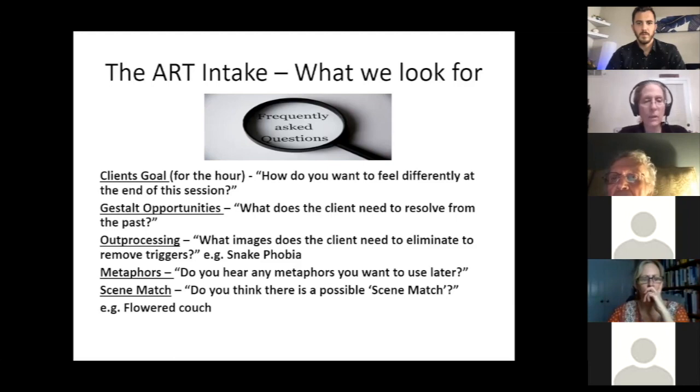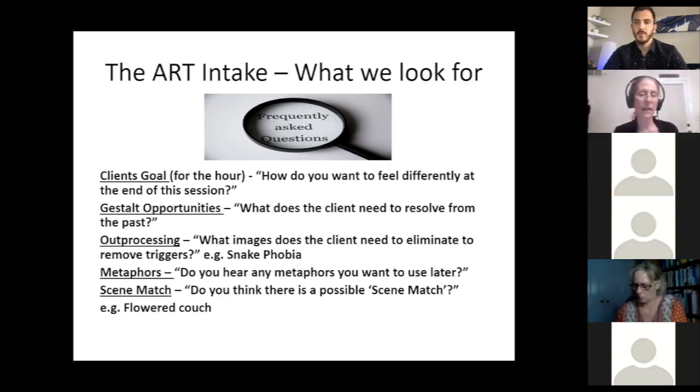So I talk about what's different about an intake for ART than other therapies, perhaps. Well, every good therapy should have some kind of goal. But we dare to ask, how do you want to feel differently at the end of this session? I think a lot of therapies would be hesitant to ask that question. They might think they might not be able to get there, but we want to know how the client wants to feel differently, because we're dealing with sensations that come from the emotions and the problem.